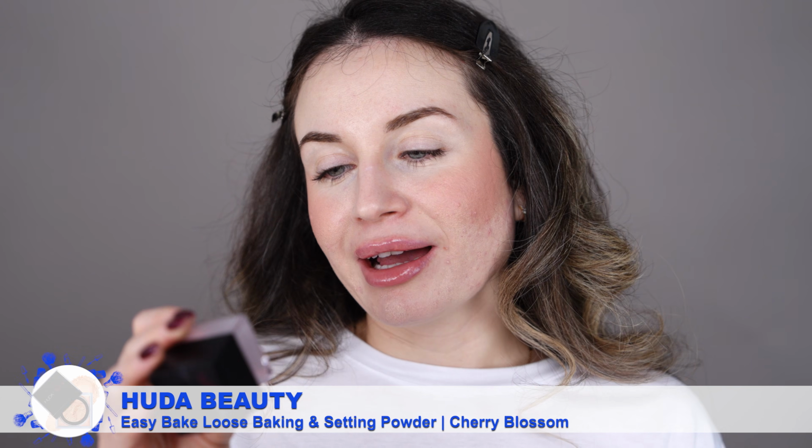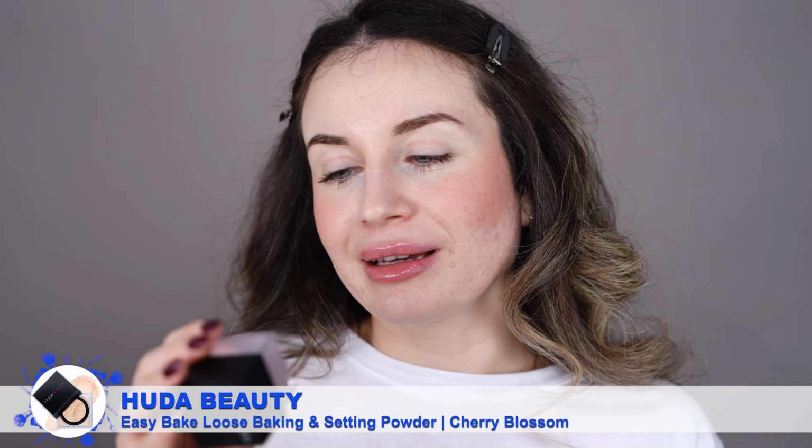Next, I'm going to set everything in place with my powder. I have oily skin, so I need to apply powder every time I do my makeup. And for my powder today, I'm going to use this one by Huda Beauty. I have the Baby Bake Loose Baking and Setting Powder in the shade Cherry Blossom Cake.